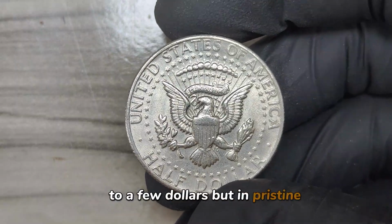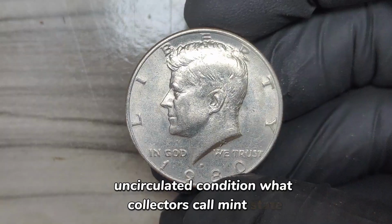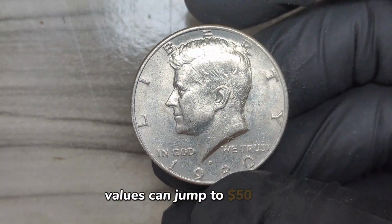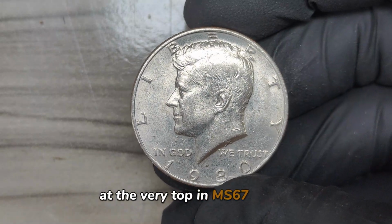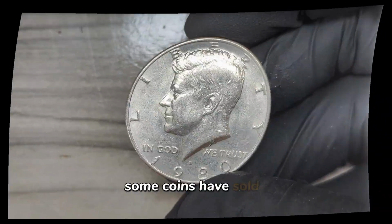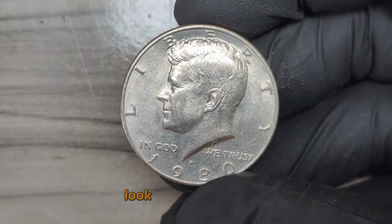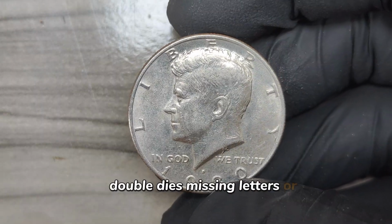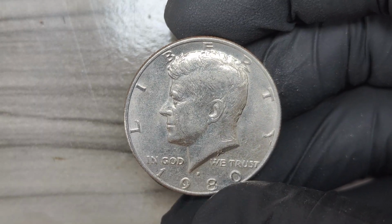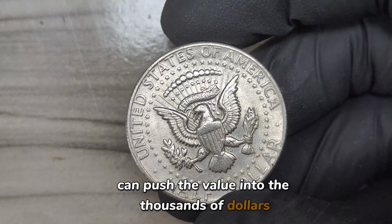But in pristine, uncirculated condition, what collectors call mint state, values can jump to $50 to $500. At the very top, in MS-67 or higher, some coins have sold for thousands. Collectors love mistakes. Look for off-center strikes, double dies, missing letters, or clipped planchets. A dramatic error can push the value into the thousands of dollars.